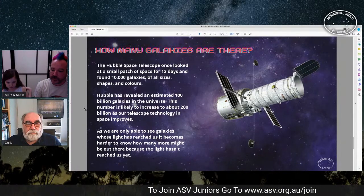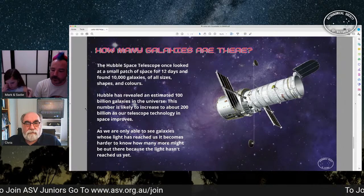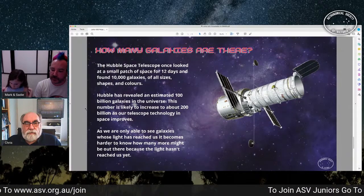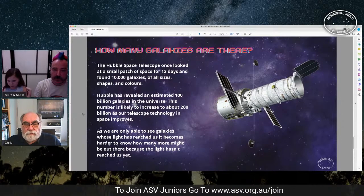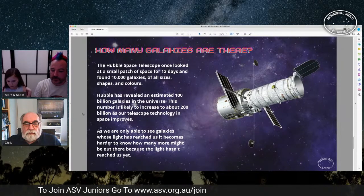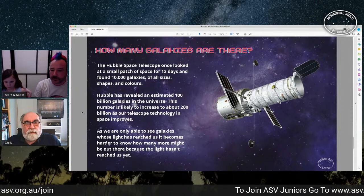As the universe gets older and bigger, galaxies will begin to move farther away from Earth. This will make them more difficult for us to see and count in telescopes. As we're only able to see galaxies whose light has reached us, it becomes harder to know how many more might be out there whose light has simply not reached us yet.